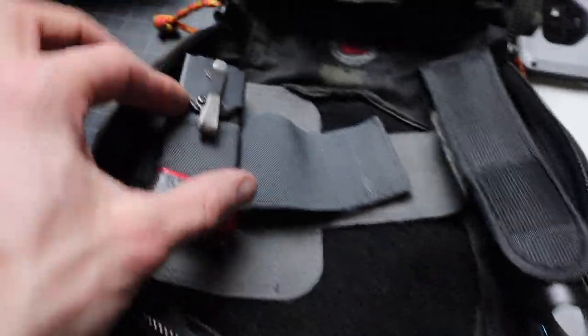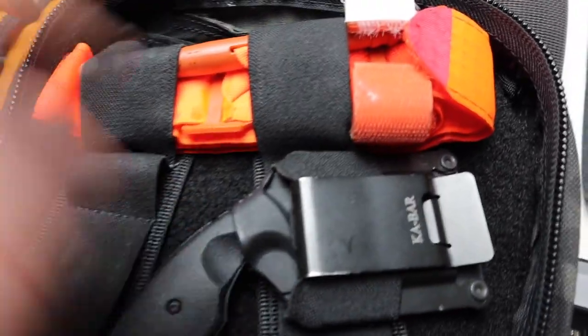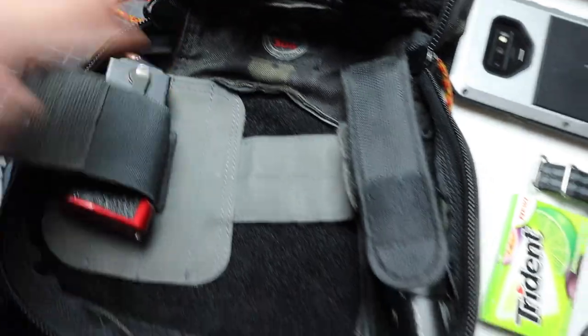So this is my SOE Tactical pouch, if I want an off-body carry, but it's always with me. Sometimes I'll just leave my EDC bag in a car. This is with me. Have tourniquet, knife, flashlights, backup magazine in case I want to carry another mag.